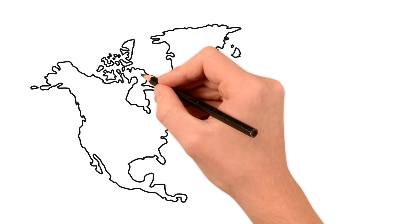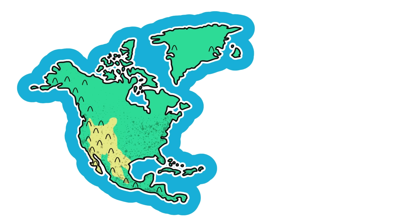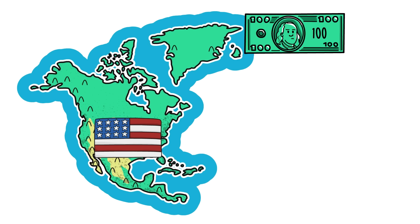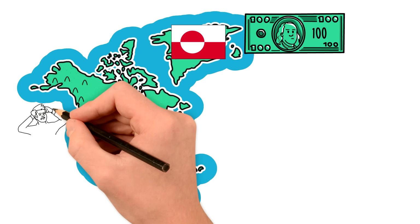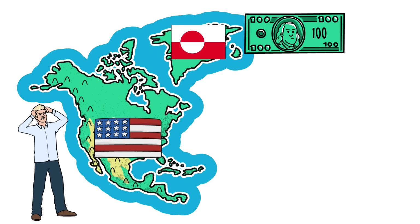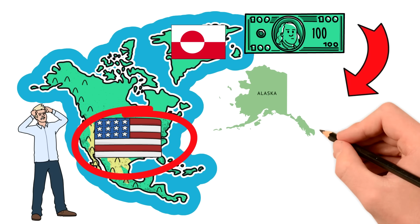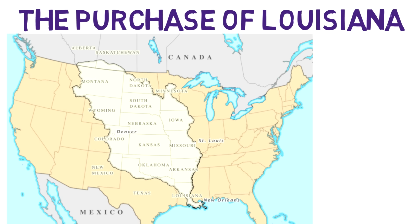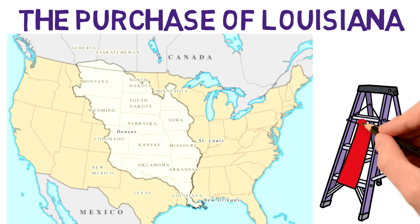You may have noticed in the news lately that there was a supposed desire by the US government to purchase Greenland from Denmark. Now, while this sounds kind of crazy today, it's actually how the United States got a lot of its territory, like Alaska, Florida, or the place we'll be talking about today, Louisiana. The purchase of Louisiana was a gigantic step for the expansion of the United States.